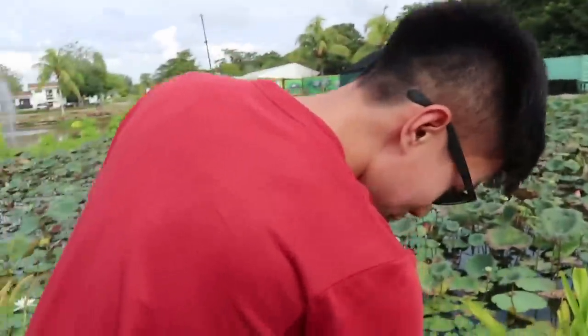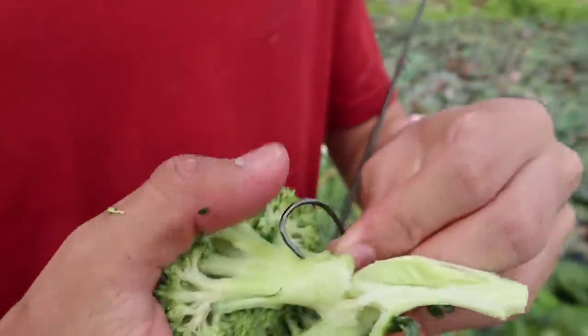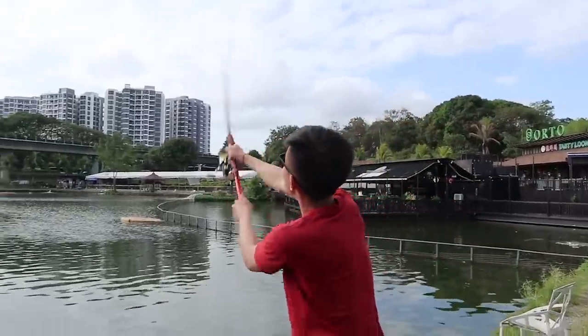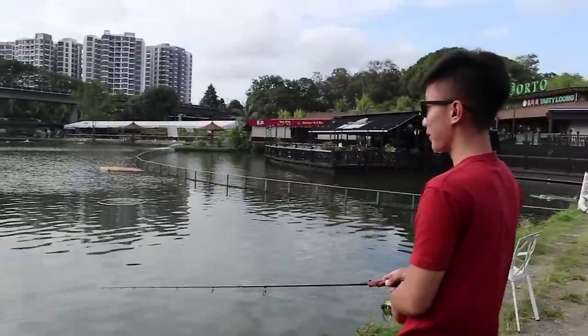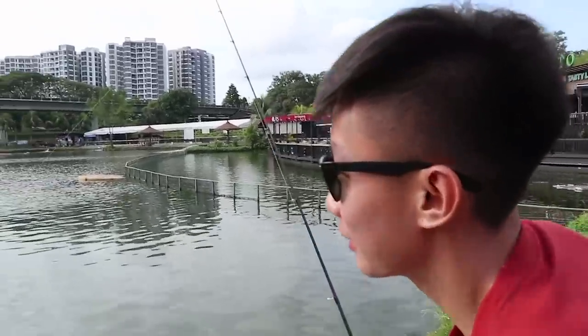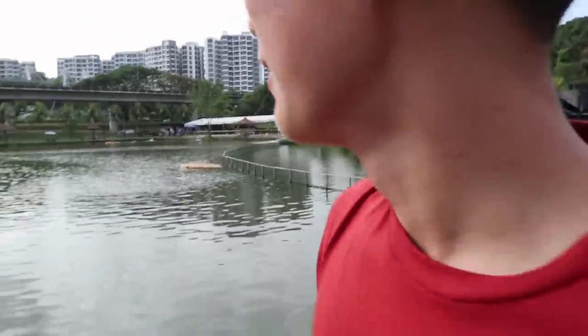Right now, I think everyone's waiting for this. Broccoli, right? Vegetables, eh? I really don't know how it's gonna work. And just like that. Alright, there we go. The broccoli is out, it's floating over there. It will be quite a miracle if we actually catch a fish on the broccoli. I have no idea, but we don't know. It might work. We'll check on it in a day.